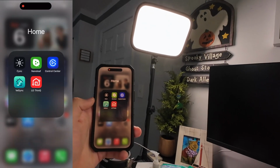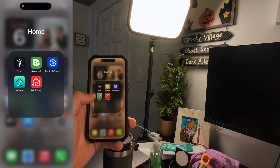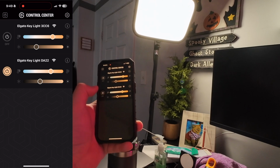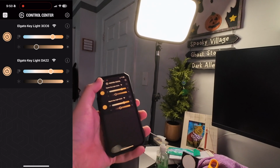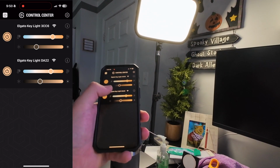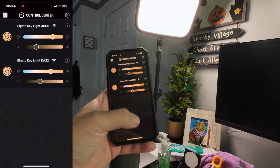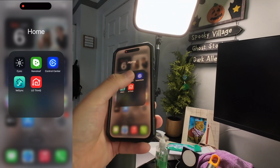Don't make fun of my desk because it is a little dirty right now, but the Control Center for Elgato is basically what I use to control the lighting, and also control how warm or cool I want it, and also, just like the other two apps, control how powerful it is. So again, nothing special, but that's what I use for my light.